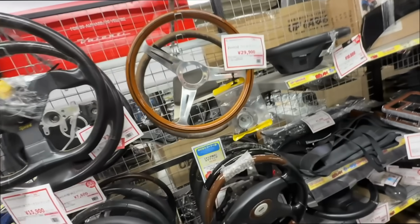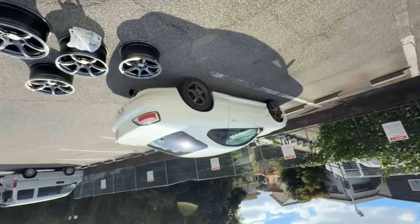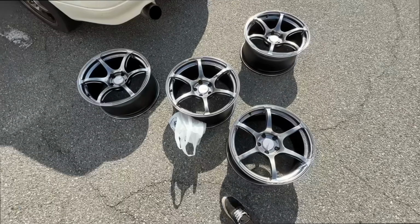Nardi? It's a wood Nardi? That's cool. I'm gonna dig around and then try to see if these wheels are still in stock. So fingers crossed. Okay, lucky for me, they still had them. And what we got here is some Advan RG3s.